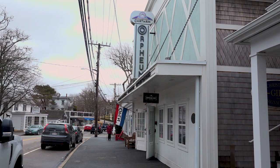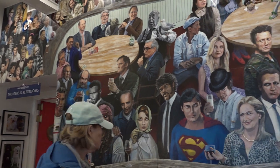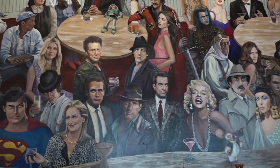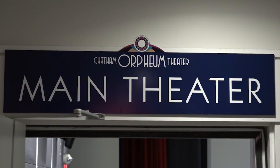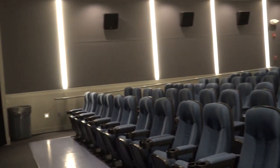Another favorite of mine, it's not really a hidden gem, but the Chatham Orpheum Theater is just such a great facility for us to have, and just a community gathering space with the cafe there and the movie theater. We haven't ever seen as many movies as we have in the last 5 years since the movie theater has been there. So that's just a great spot too.